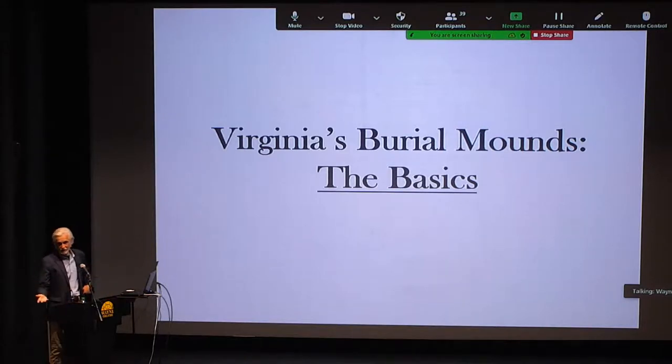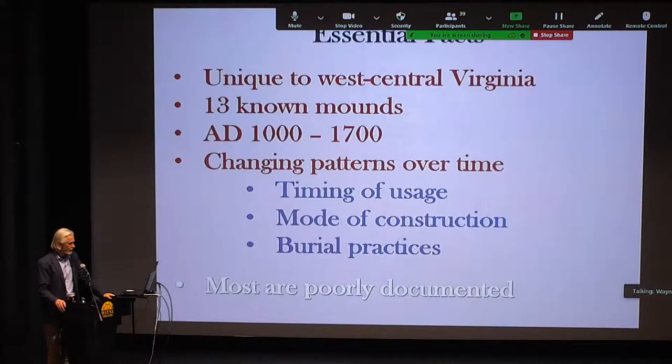And certainly that is a claim that's made by University of Virginia professor Jeffrey Hanton. The first thing I want to do is just go through what some of the basic facts are about the mounds. As I've mentioned, they're unique to the west central part of the state.